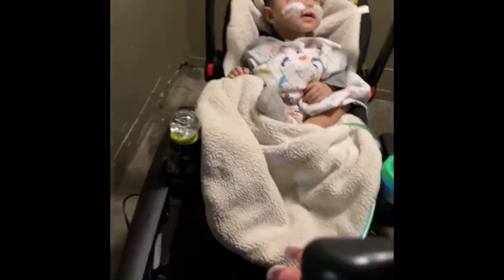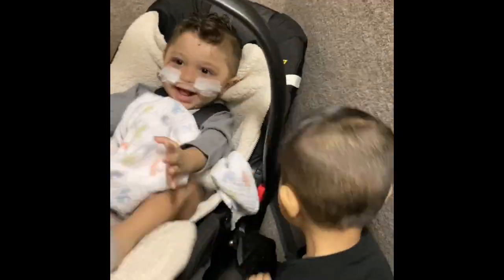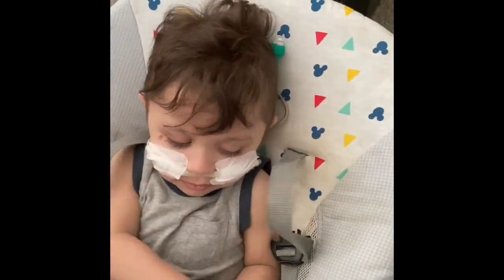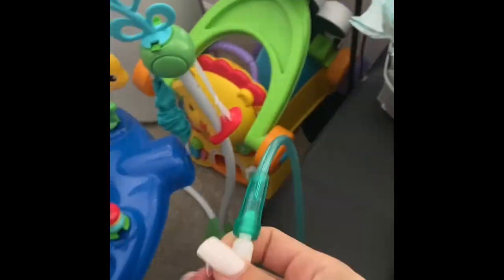So now we're back at the apartment. Getting back up is a challenge. As you can see, there are no ramps, and this is really just the smallest elevator ever. Then once we get home, I start to turn on all of his machines, and I start hooking them up to him. Because he's been off of the high flow for such a long time, I want to make sure he gets pressure into the lungs.